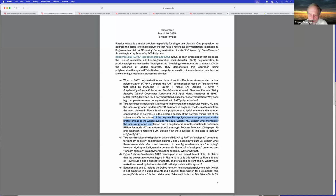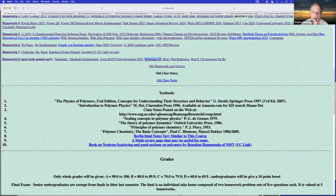molecular weight thing with the Zimm plot, and then what he calls a Berry plot, and then plotting what moment of the radius of gyration comes from polydispersity. That's his equation 8. He calls it a Z average, and then gives a reference. This comes from the June Rowe book, page 170. He goes through that. I showed that in class, and there's also this reference 29, which is here.